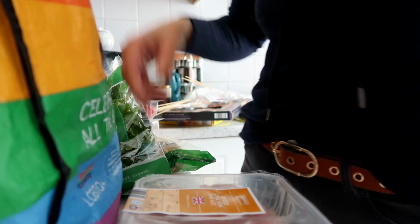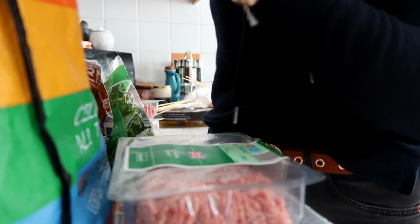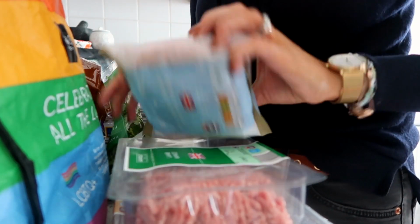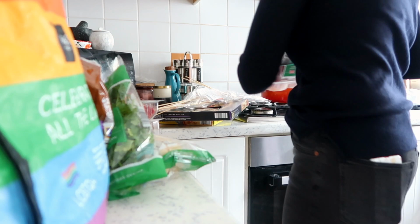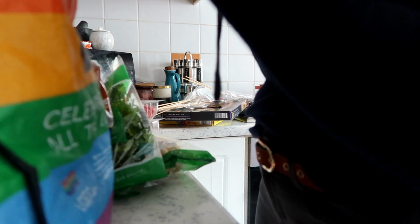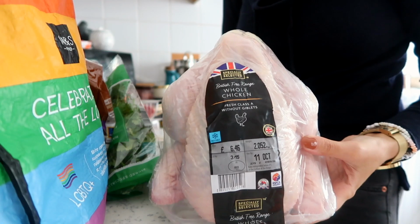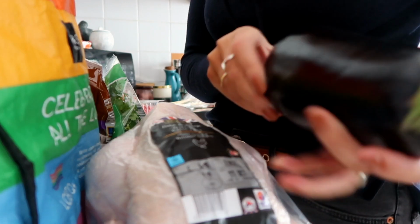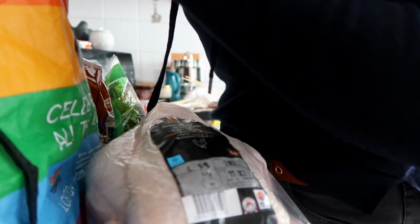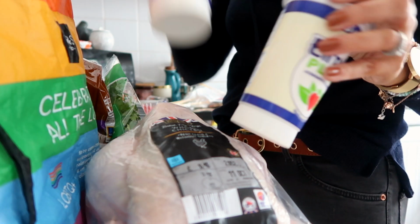I also have some chicken breast diced, another lamb mince, some sausages. These are the reduced fat. We really like them, so we don't see the point in getting the regular fat ones just because we like them and feel like it might be a bit better for us. We also have a large roasting chicken here. We like these ones with the black label, really good quality. I have an aubergine and I also have 2 tubs of plant cream.